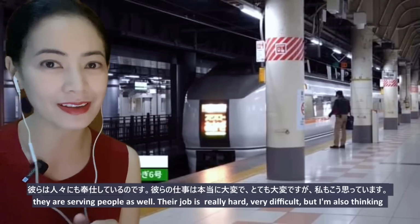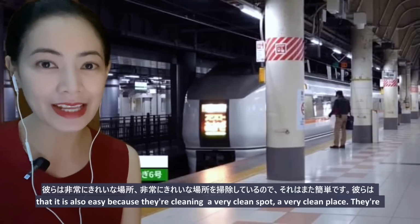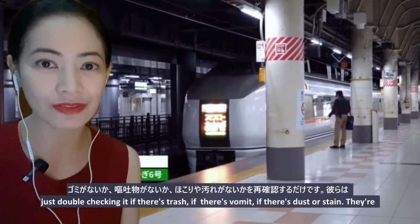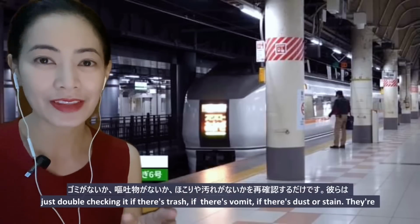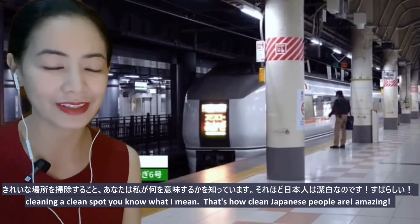Their job is really hard, very difficult. But I'm also thinking that it is also easy. Because they're cleaning a very clean spot, a very clean place. They're just double checking it if there's trash, if there's vomit, if there's dust or stain. They're cleaning a clean spot. You know what I mean? That's how clean Japanese people are.